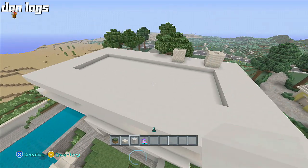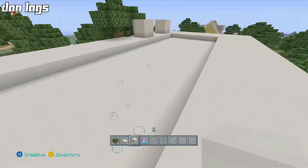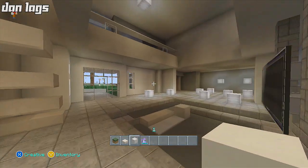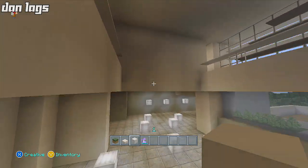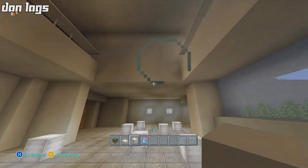Okay guys, we have that filled in. So now my goal here is just to fill this in. But first, I want to look inside and see if I can find a spot for a fireplace, since I kind of thought about that while I was doing that. So I've got to figure out where I want to put a fireplace.